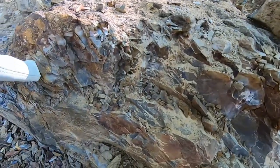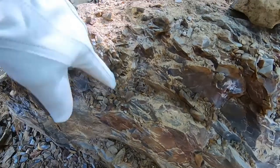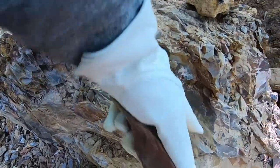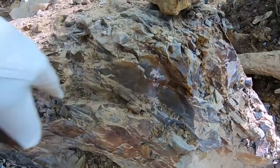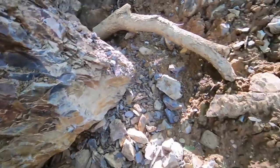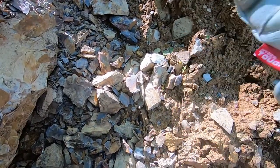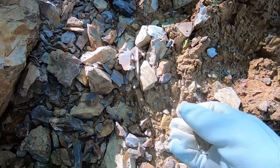And you can see it's not the high quality that you'd hope for. It's got all the little fault lines going through there, fissure lines. I may move on to a different area, but this is just some fun stuff here. I mean, it's just pretty. You look around, this flint, it's just kind of an amazing color, some of it.